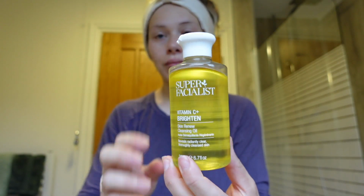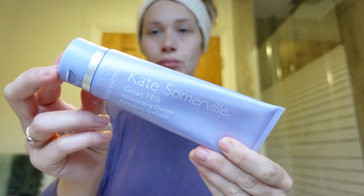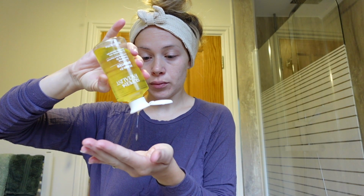So yeah, I just use a cleansing oil and a cleanser. Got my Foreo Mini Luna, whatever it's called. I'm not really down with all the skincare stuff, but do try and look after my skin. So a nice facial massage with some oil takes away any of my sort of puffy skin when I'm tired, and I love to do that in the morning.